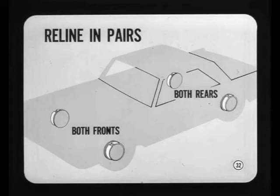Well, if chatter is caused by badly worn lining, the cure is obvious. But don't take chances on causing uneven braking by relining only one brake. Reline them in pairs, both fronts or both rears.